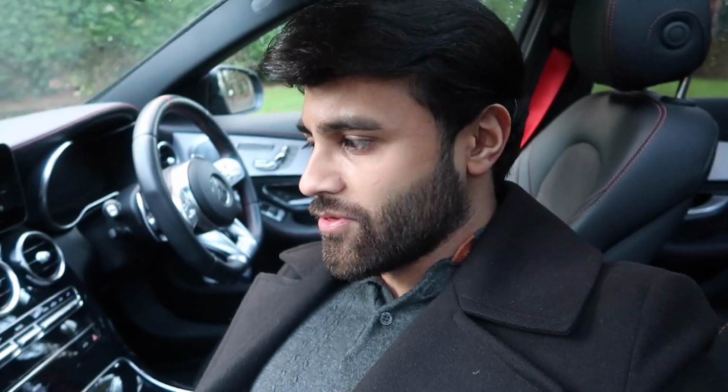whether it's C43, C63 or further down below or above. I've had this car now for a few months and I'm still learning about it, and there are certain things that I love, certain things that I hate. But if there's anything more that you'd like to know about this C43 or my previous CLA 45, do let me know down in the comments below and I'll do my best to answer all your questions.